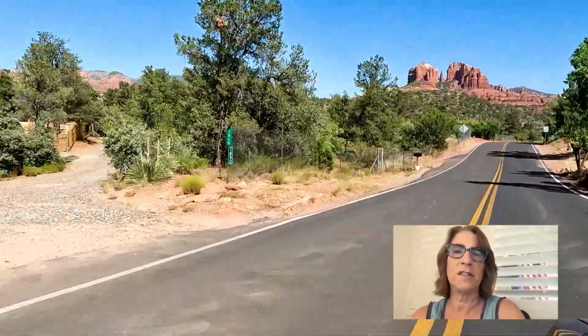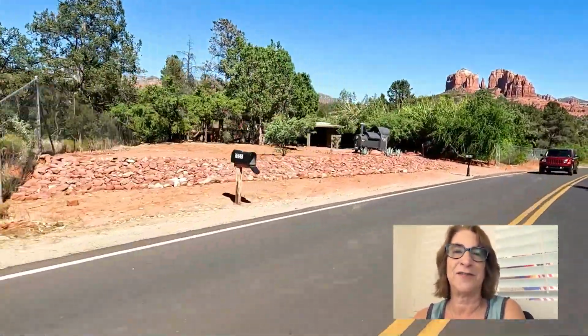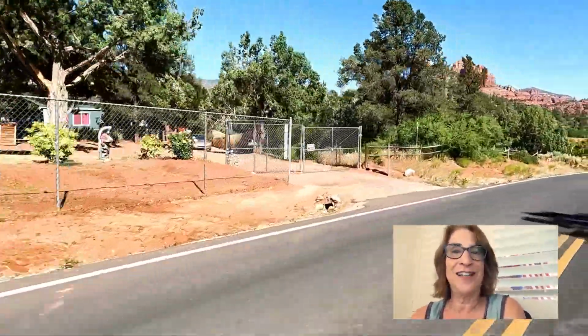But beautiful in here. All right, it's a little bit disappointing that we weren't able to get into Crescent Moon Ranch, but I wasn't too surprised because we left the house so late in the day. My daughter's here on summer break from college, so college students don't get up very early. But we're going to head over to Red Rock State Park.